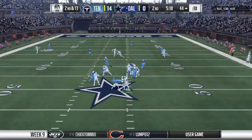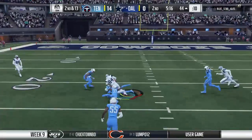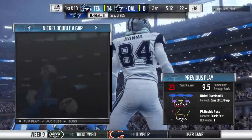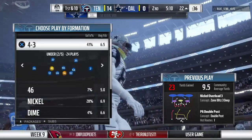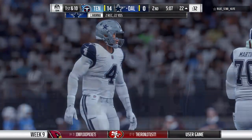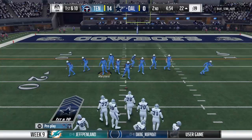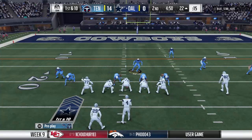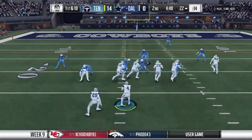Off the play fake, Prescott. There he goes inside the 30. 23 yards on the play. There are so many things to watch for when you play defense. And reading your keys, you always hear about that, and having your eyes in the right place. Sometimes your eyes can fool you. How about that play action there? And it sprang the big guy, didn't it? Able to dump it over the top to him.